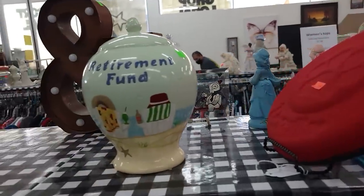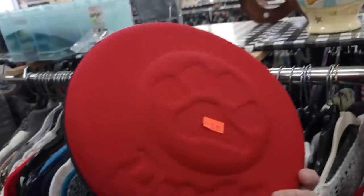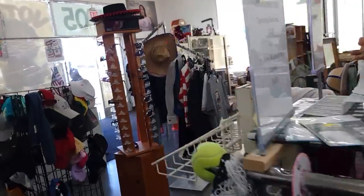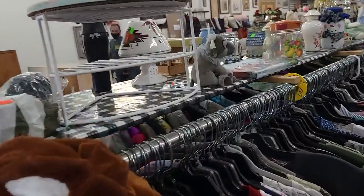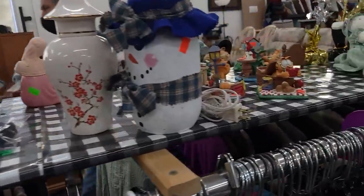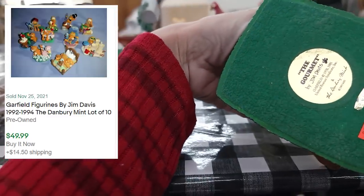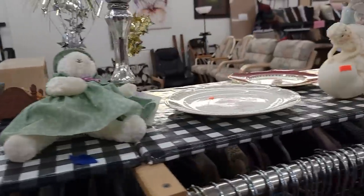See what's on this side. Ooh, a frisbee that your dog cannot eat. I wonder if Jordan saw that. I'm gonna get that for my grand dog. I think it's better on their teeth than a hard frisbee that they can hurt their teeth on. Still don't know about these Garfields. Who makes them? They're made by the Danbury Mint. I might give those a look up just to make sure.